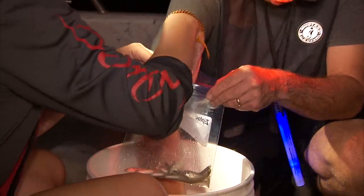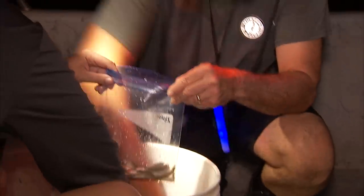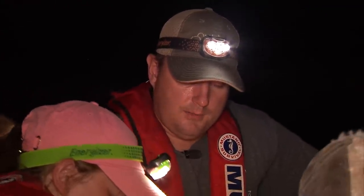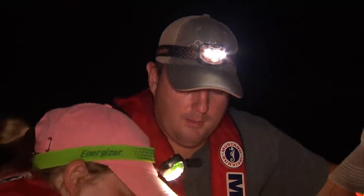So what we're doing here is we're keeping a subsample of these striped bass. We're able to take a small bone out of the head of these fish called an otolith, and we can prepare them in such a way that we can count daily rings. From this, we're able to tell what day they were spawned on, and hopefully be able to match that up with the hydrograph or what was going in the river at that point, and to see if they spawned early in the season or later in the season, or what kind of flow that was beneficial to them.